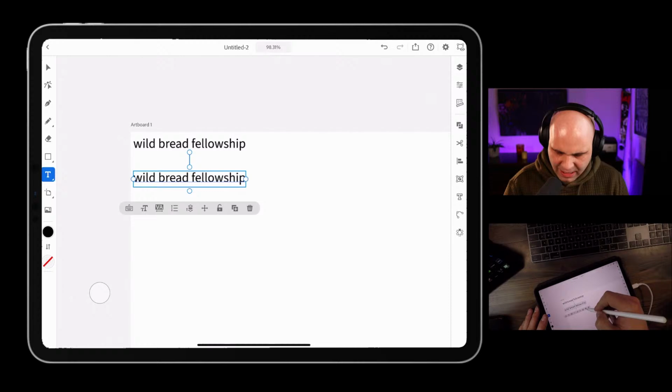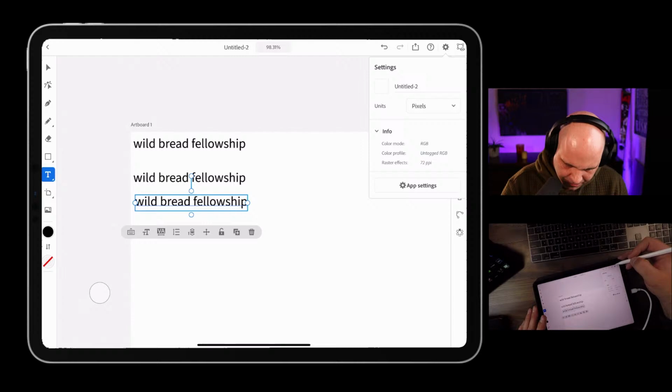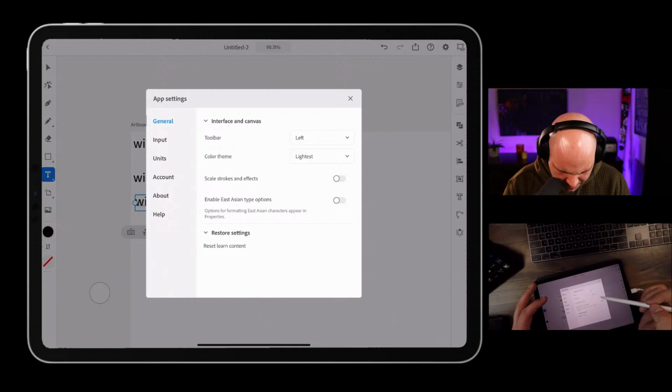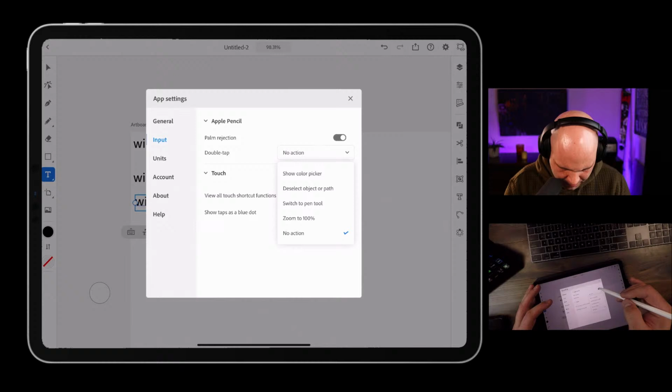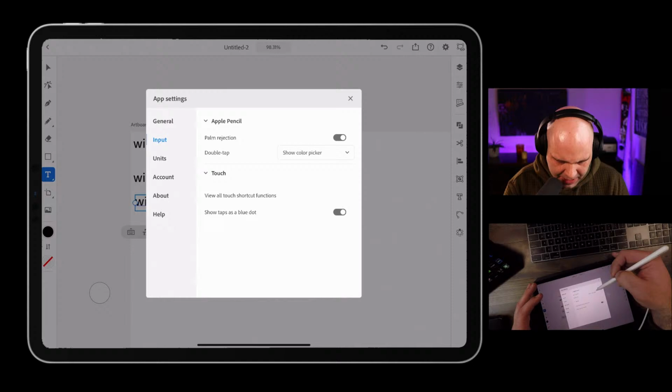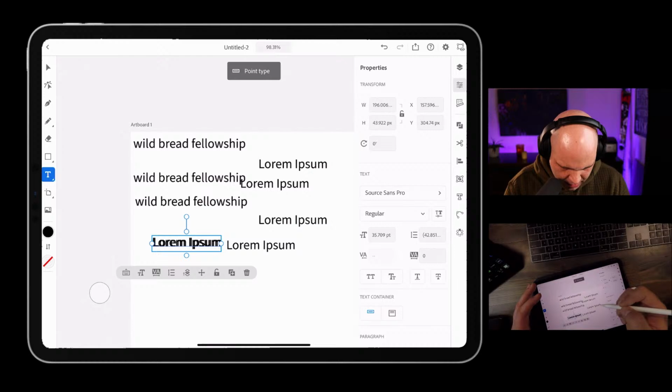I'm going to go to settings. I'm going to go to my app settings. I'm going to turn on scale strokes and effects. Show taps as a blue dot. Palm rejection, yeah, we want that on. Ooh, double tap. Let's double tap. Show color picker. Let's see what that does. So I'm under input, and under the Apple Pencil, I have double tap. So now when I double tap, oh, wait, what? Well, that didn't do what I thought it should. Now I've got a million of these things.